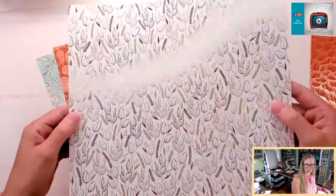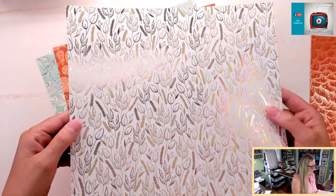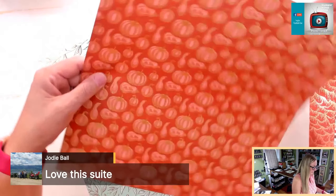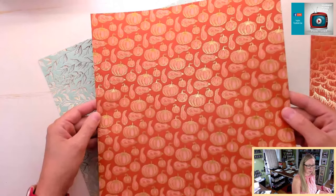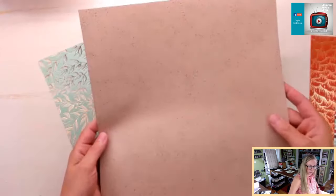Let me try to show you the sheen, but then hold it still, so you can see the detail. And we have a nice stripe. Here we have some fun pumpkins and gourds. The pretty gold. And then this kind of looks like an eggshell.